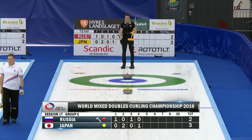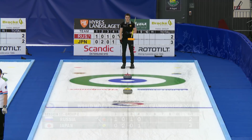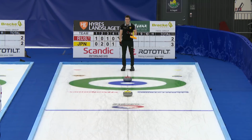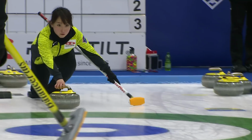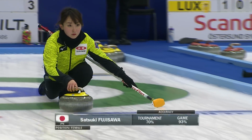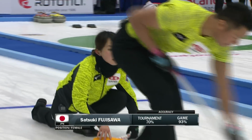See those pre-positioned stones again. Mixed doubles curling. You'll get into the action right away. Satsuki Fujisawa having a brilliant game so far.